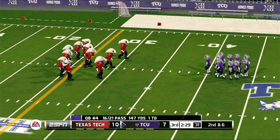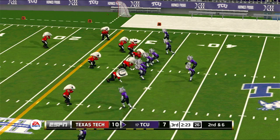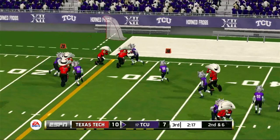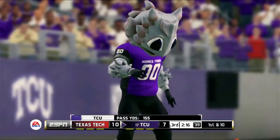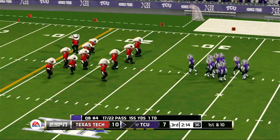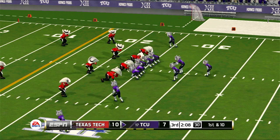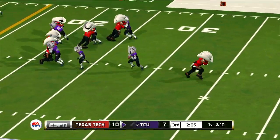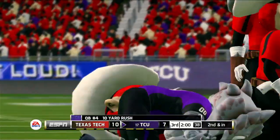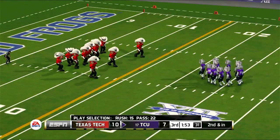This is the eighth play of this drive. Mike seven. In your face. There's a strike complete, and he's tackled around the 25-yard line. From the 25-yard line, first down. There he goes. Gets out to around the 15. This is the 10th play of this drive.